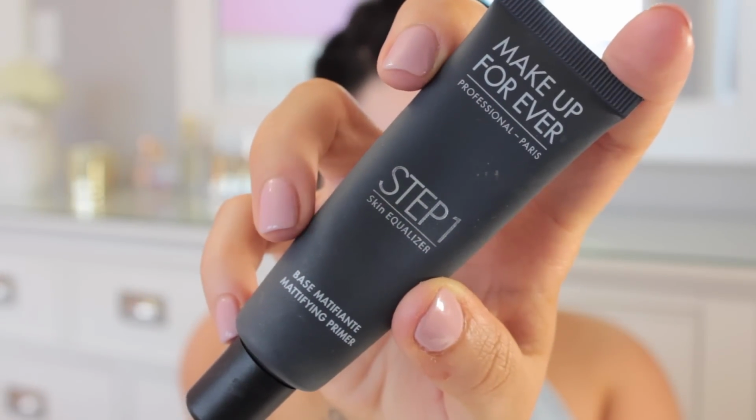The first thing I'm starting off with is primer. Ironically enough, the first product is high-end. I don't know what it is about this primer, but I just can't live without it.